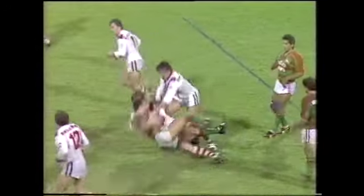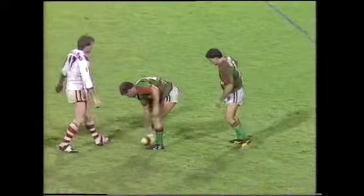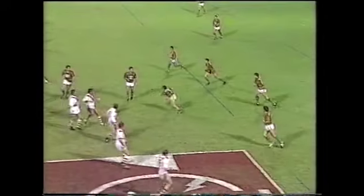All their players have tried very hard, particularly the two young props that were on first. Hosking and Nelson, they did a great job in the opening half.